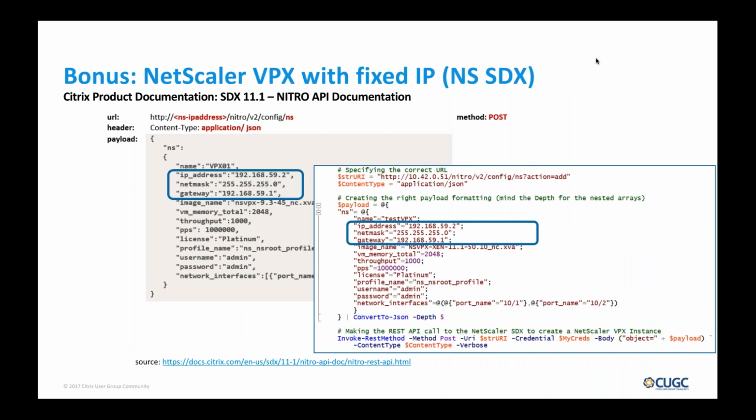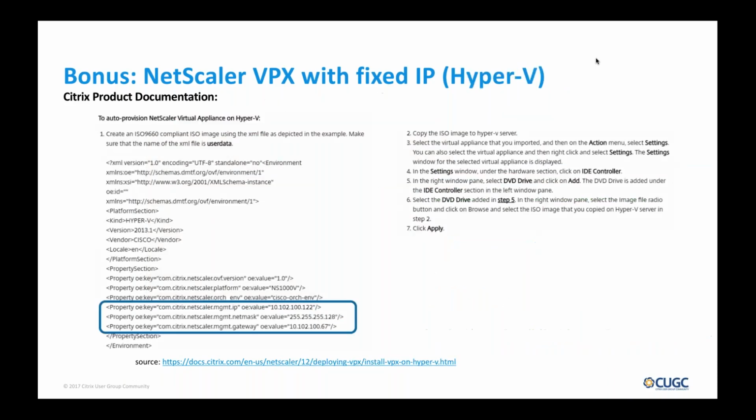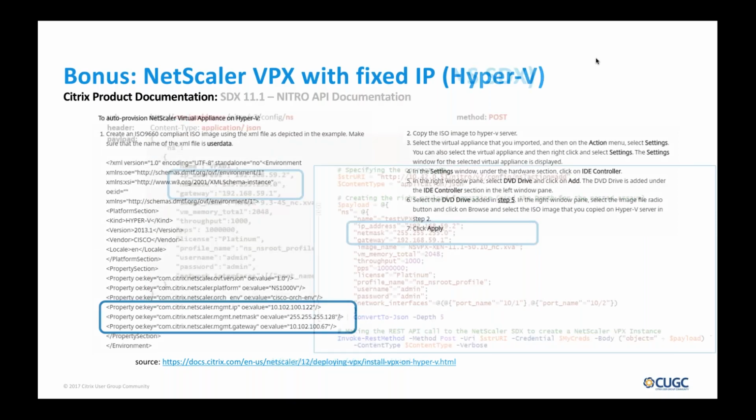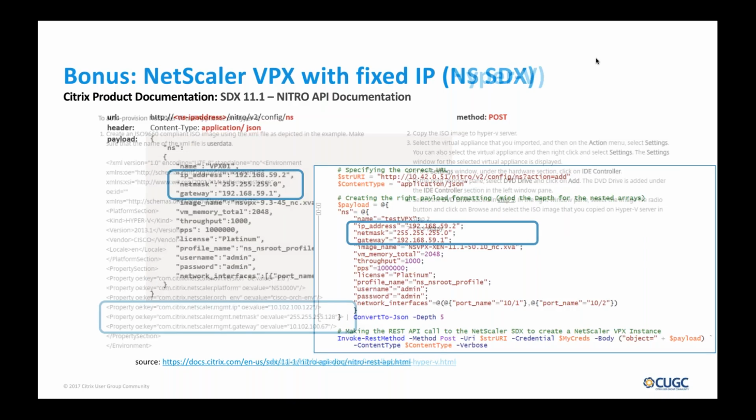And I know there's another hypervisor, of course, the SDX. Well, that one is very easy because that's just creating a new instance with an IP address, as you can see, and you can go to the next slide, Dave.